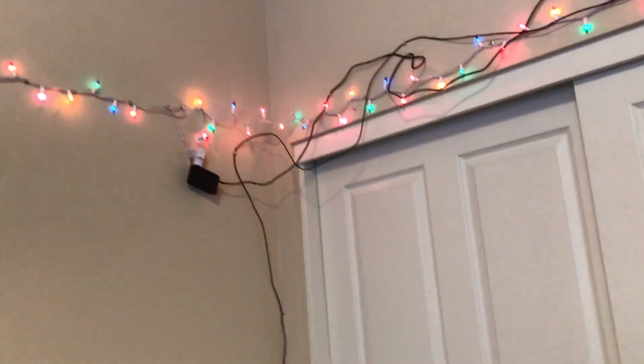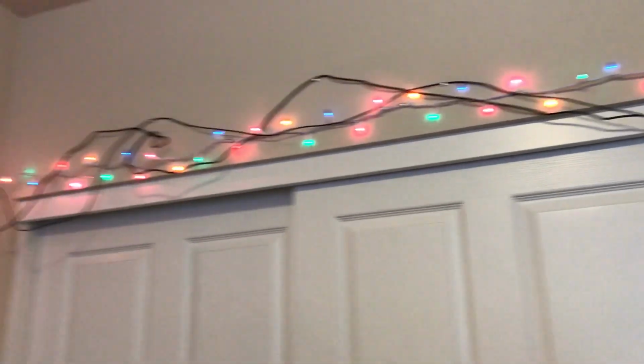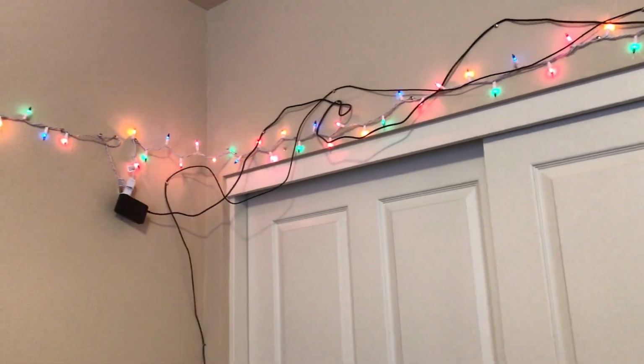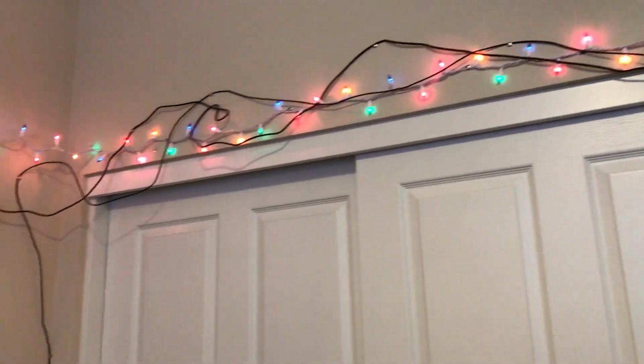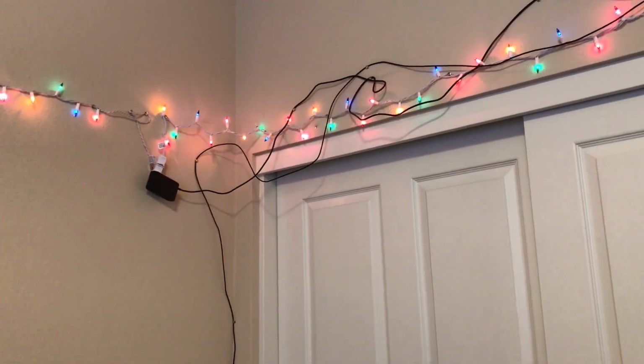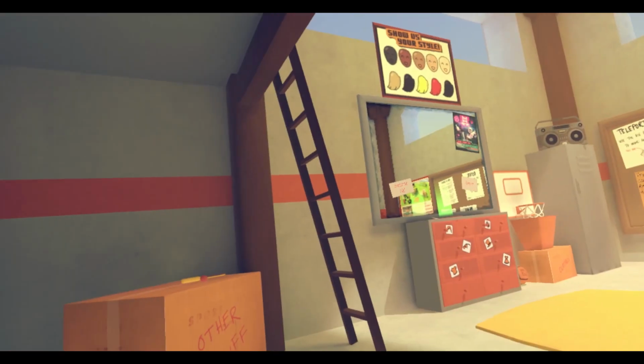It works pretty well. My fiance and I, Brie, also one of the Beeping Nerds, tried it out, and so far it works pretty well. I improvised with this one because there are so few outlets that I had to plug it into the Christmas lights. So I have to have the Christmas lights on in order for this sensor to work, but it works. Then we got the Vive and I figured we'd play a game.